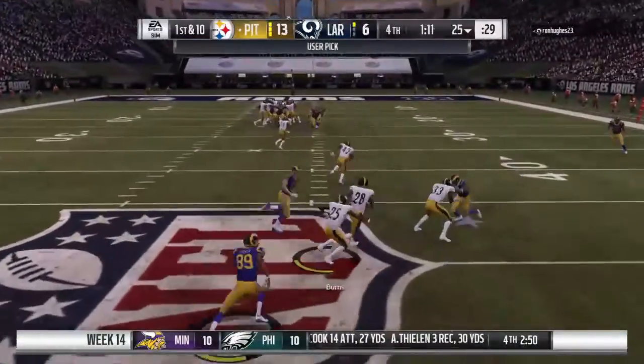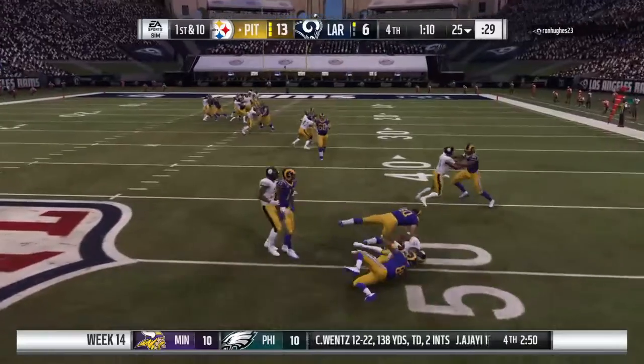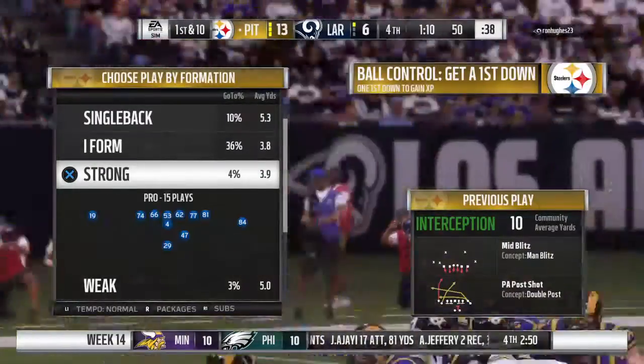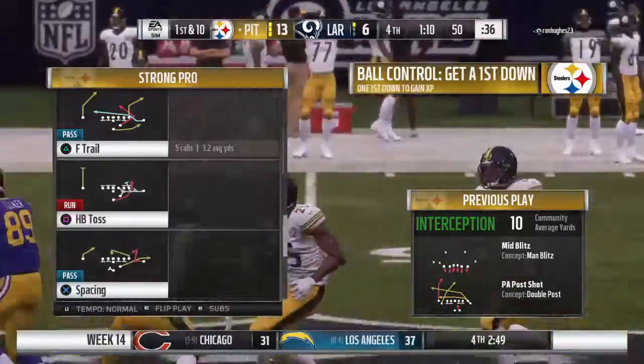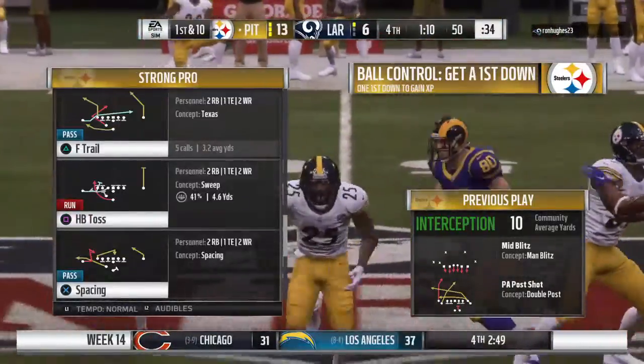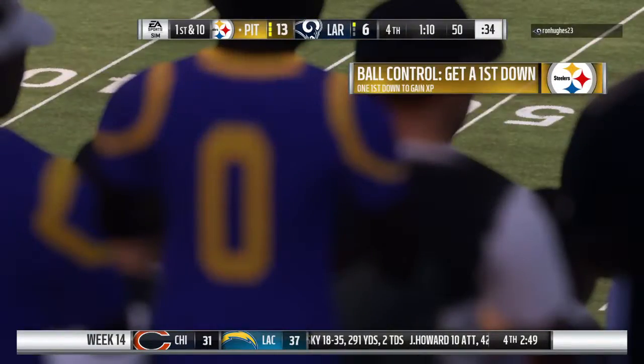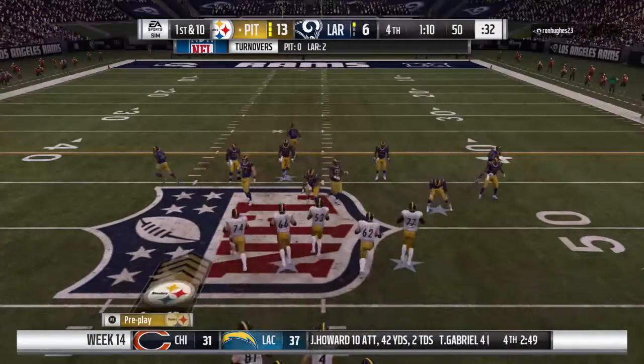A crusher there as it's intercepted. Picked up by the former first-rounder Artie Burns. And his guys will set up shop at midfield at the 50-yard line. Maybe he telegraphed it a little bit right there. You've got a cornerback knowing that he's going against a rookie quarterback. He stepped in and picked it.